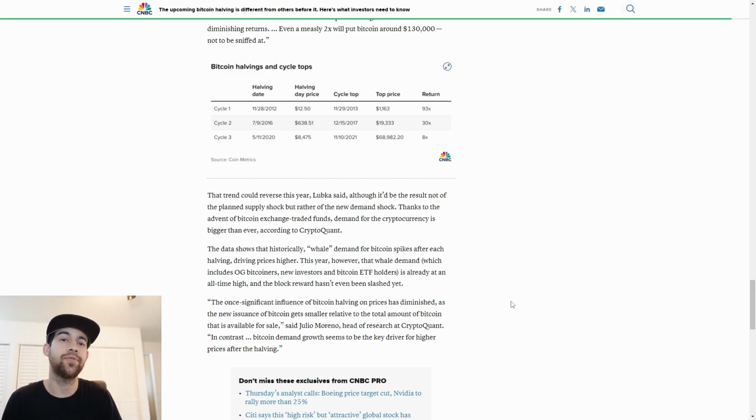But what do you guys think? Do you think we're going to see diminished returns like we have seen? Or do you think this is going to be different than the previous cycles? I personally do think a $200,000 Bitcoin is somewhat reasonable.